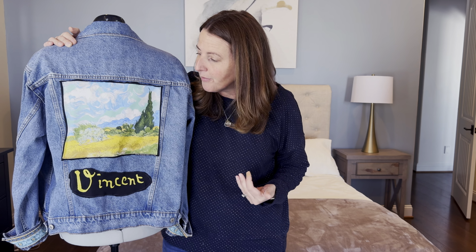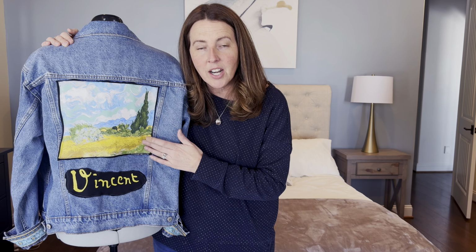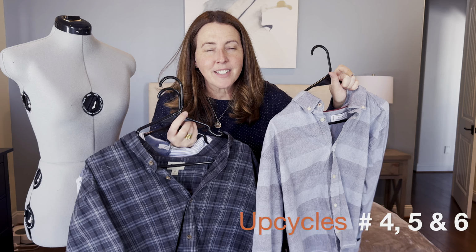Again, very beginner friendly. This was a t-shirt. I cut out the t-shirt and I stitched it onto the back of the jacket. Super, super beginner friendly, super easy DIY. Thrift flip number 3. What's next?